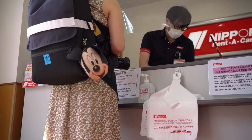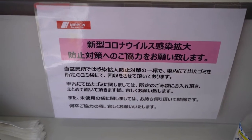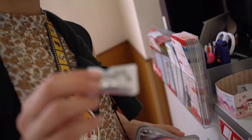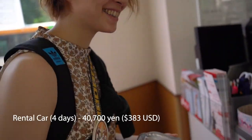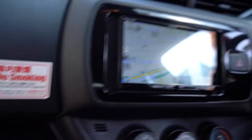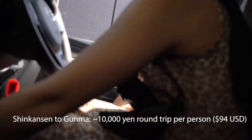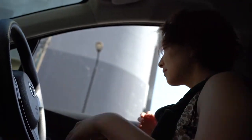Public transportation would have been cheaper, but access to some of the rural parts are not as good as you might think. And having a car gives us the freedom and also helps us save time during our trip. For 4 to 5 days, the rental car was about 45,000 yen, and including highway and gasoline fees, this came out to about 55,000. Taking a Shinkansen would have been 10,000 per person going round trip, so for us, it would have been 20,000 in total.